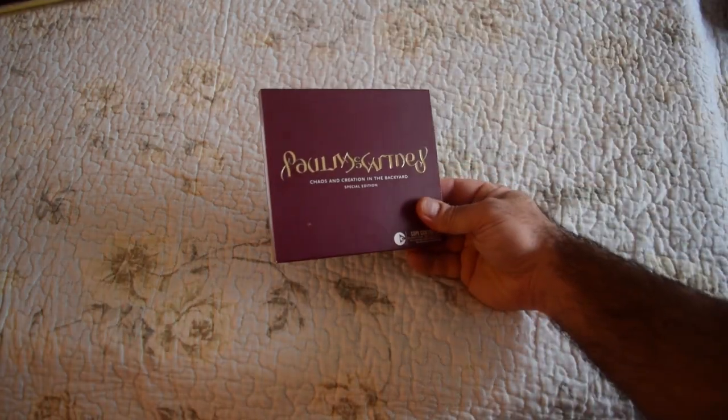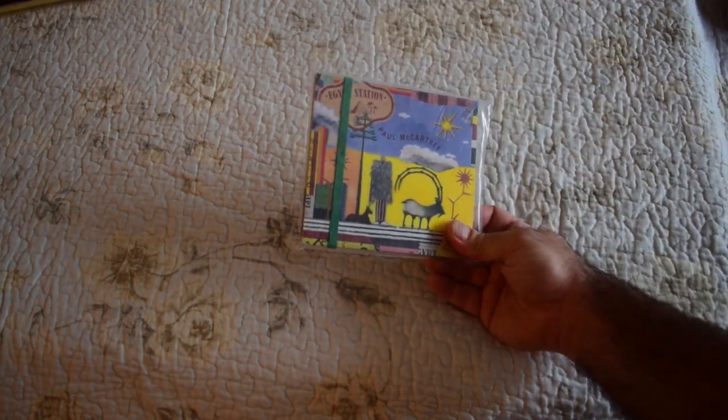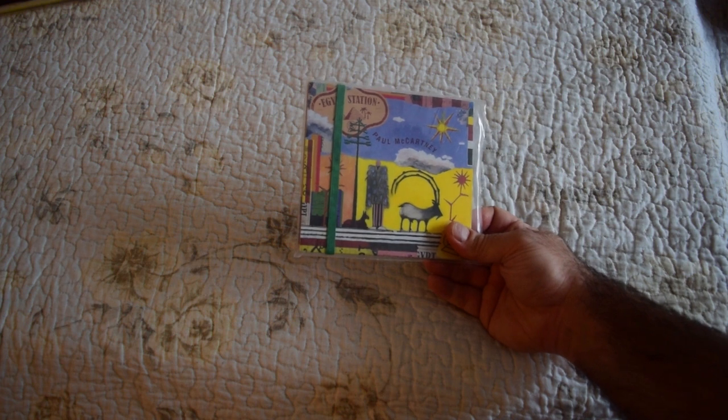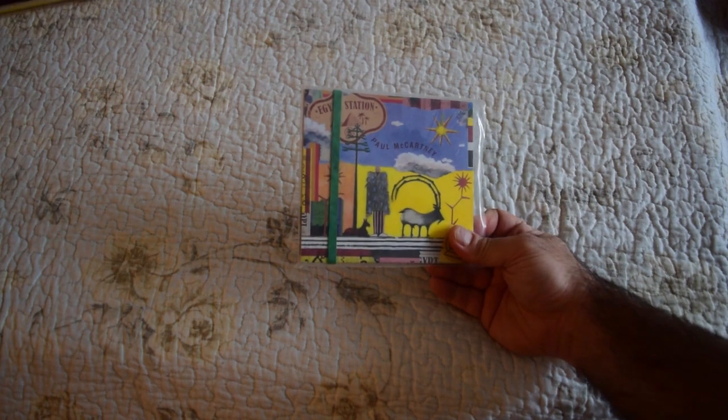Same thing here. There is a Chaos and the Creation special edition. All the songs here, and then we have only the documentaries. Don't have extra songs here. Also, the Egypt Station has an expanded edition with 3 records and 2 CDs, and I don't believe any other songs will be appearing on the box set.